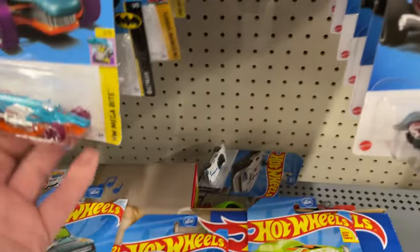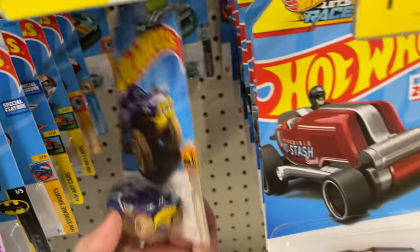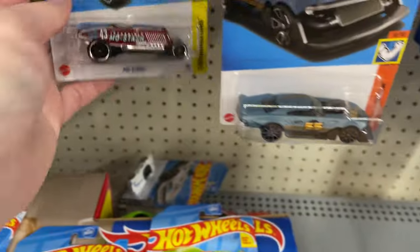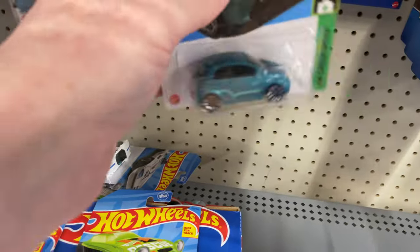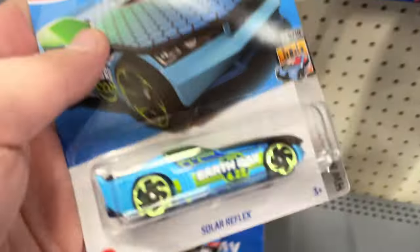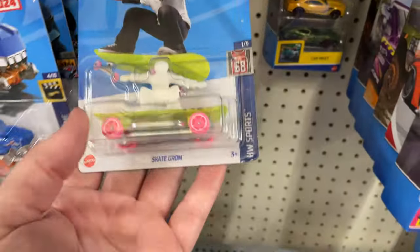Let me go ahead and show all the Hot Wheels so we can see what's here. And you never know, it might be something cool that we want. Here's the mustache. One of the few C-case cars that are here. Hot Speeder, Fiat 500E, Rockin' Railer. But I'm excited to show you everything I've thrown in the cart because they got some cool stuff.